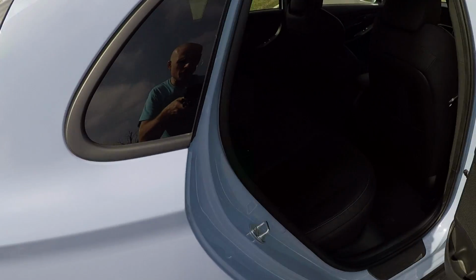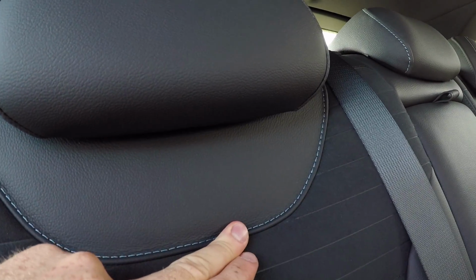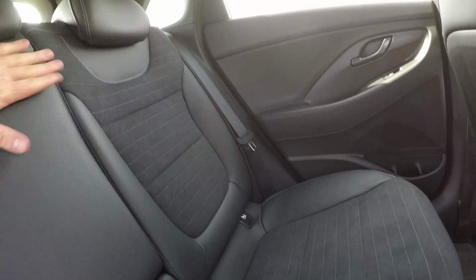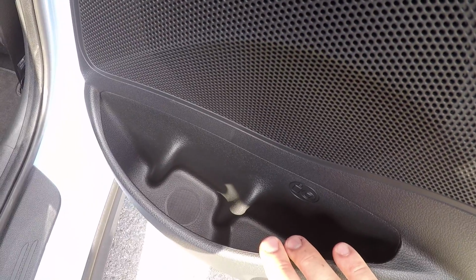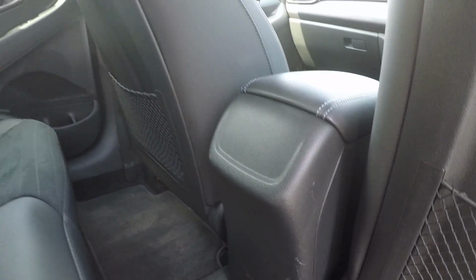Quickly moving to the back, and we'll sneak in here and show you you've got more suede, more leather, more blue stitching as well. There's a fold down center armrest there with two cup holders for you in the back. You've got netted map pockets. The door pockets are a little bit shallow, but they're there at least. Legroom isn't too bad, but there are no rear air vents, which is a little bit of a shame.